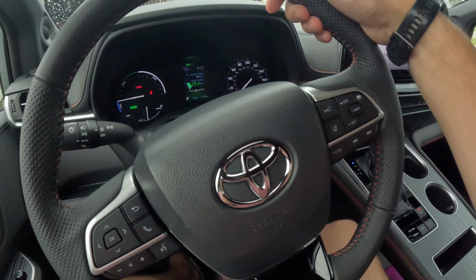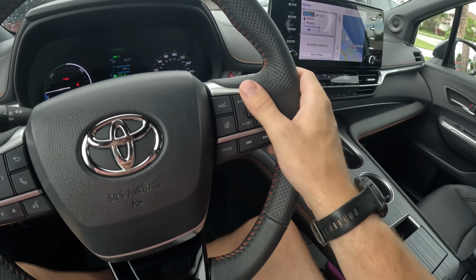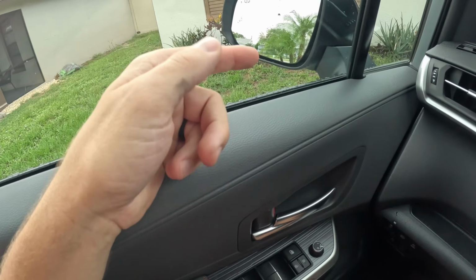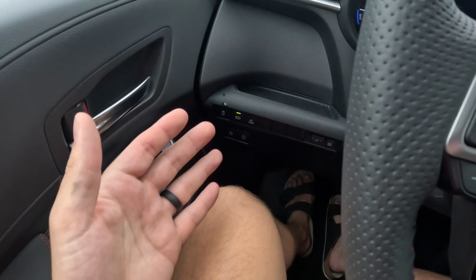The steering wheel with the orange stitching in it, I like a lot. I also love having radar cruise control, lane keep assist in here. It's a big improvement, as well as blind spot monitor. I can't say that enough. I really wish my 2013 had it.